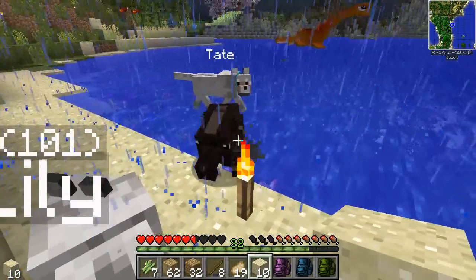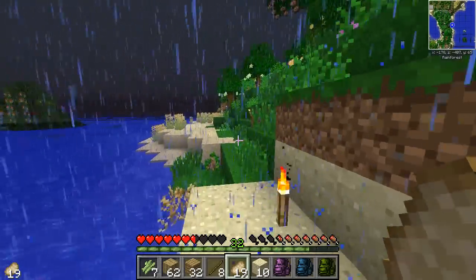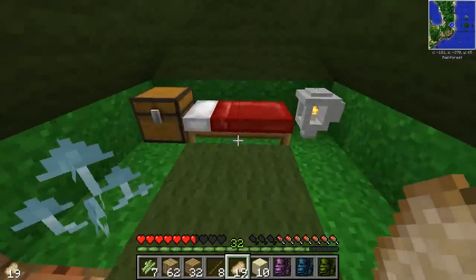Ouch! Oh my gosh! Good job, Tate! That boar! If he was hungry, why'd he have to have Seri flesh? Why couldn't he have just nibbled on some of the fish that were in there? I swear, sometimes. Alright, let's climb into bed.